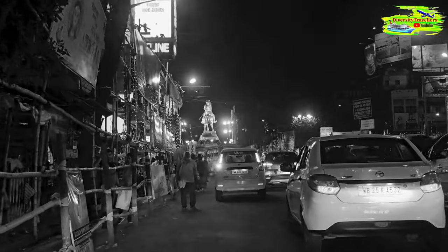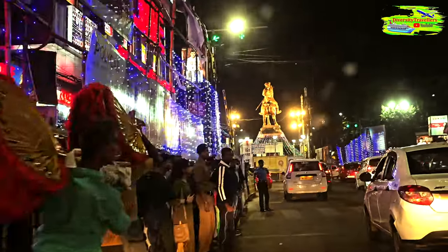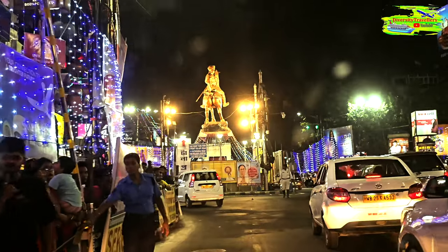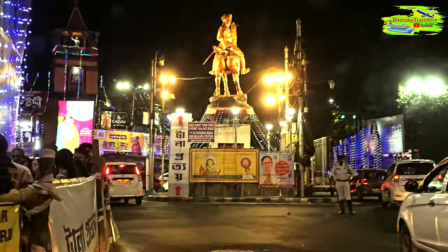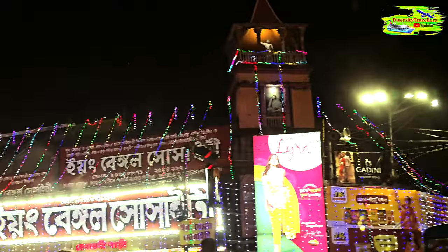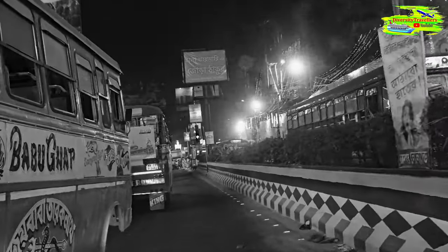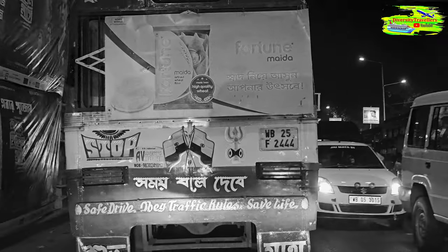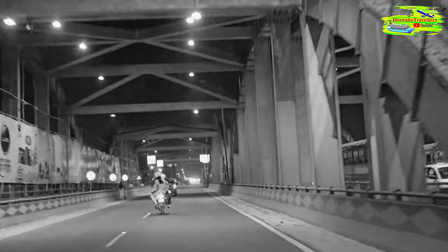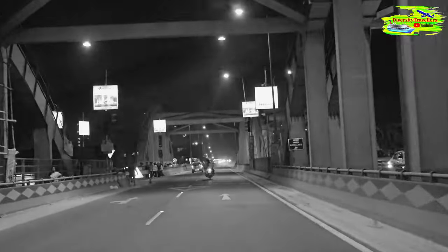Now we're approaching Pachmathar Mode of Shambhajar, and there is a famous statue of Netaji Subhash Chandra Bose. It's a 5-point crossing. There are 5 roads connected on this crossing. This is New Tala Bridge, and it's connecting Shambhajar to Baranagar.